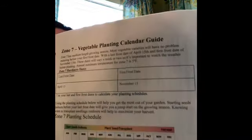So that's going to be end of May, 1st of June. That's when I'm going to do that here in Arkansas. And if that's done correctly and everything grows, by September, October, I should be harvesting.